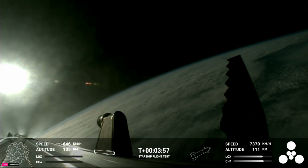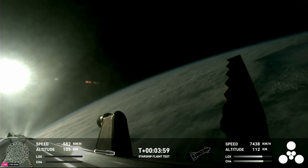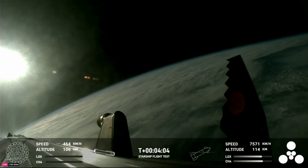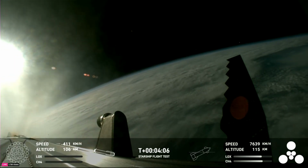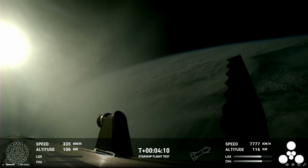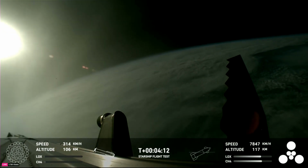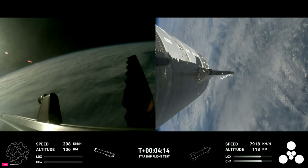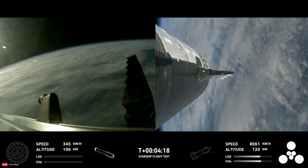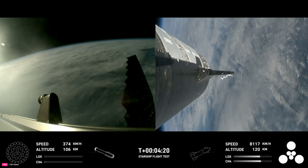Whenever they relight, you'll be able to see that in the left bottom corner. Those are the ones that can gimbal. In other words, they move and change direction in order to change the thrust to steer the first stage back to Earth. Wow, these are just incredible views coming to us.